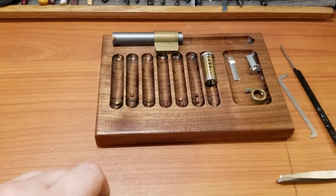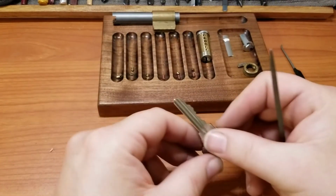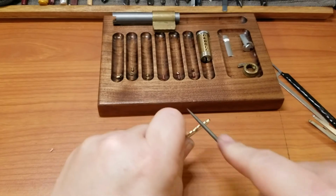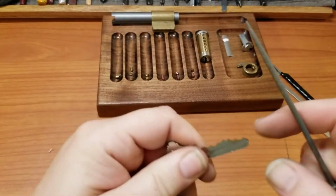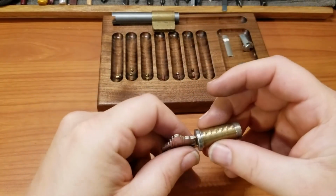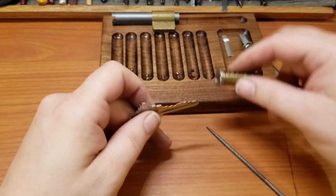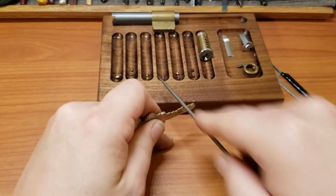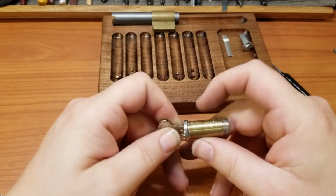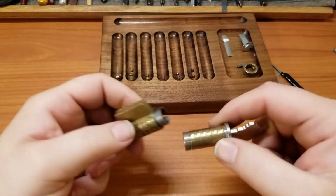Looking for the right file here. There we go. All right, so the trick on adjustments is just a little bit of adjustment at a time, and that might have been enough to bring it right into home. That's pretty darn close. Let me give it a couple more little licks. Yeah, that's good. All right, so let's go ahead and stick it back in.